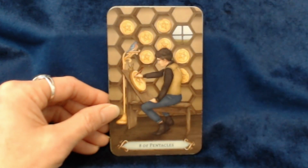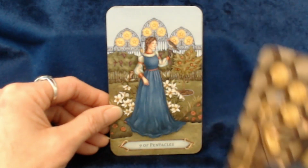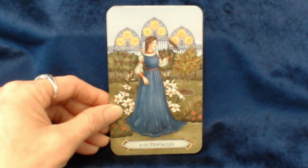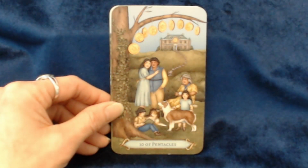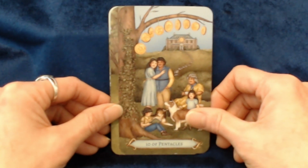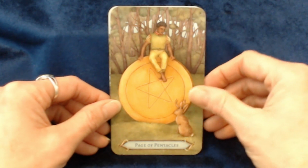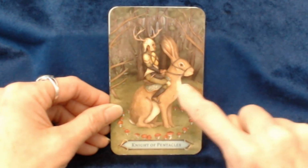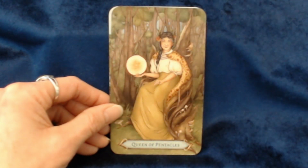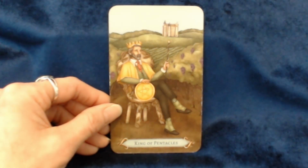Beautiful card right there. The Eight of Pentacles. Little bluebird of friendliness there. Nine of Pentacles. Got this one I'm reading this morning. And the happy Ten of Pentacles, generational happiness there. Page of Pentacles with our little protective rabbit. And here, he's riding the rabbit, but he's got the horns. Our Queen of Pentacles and our King of Pentacles. And that is the Good Fortune Tarot.